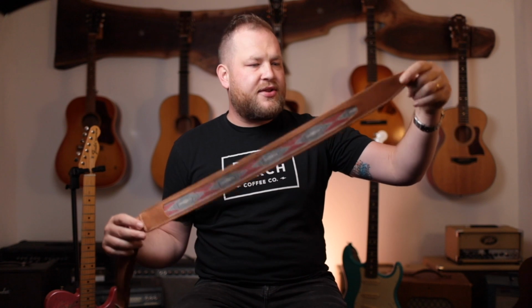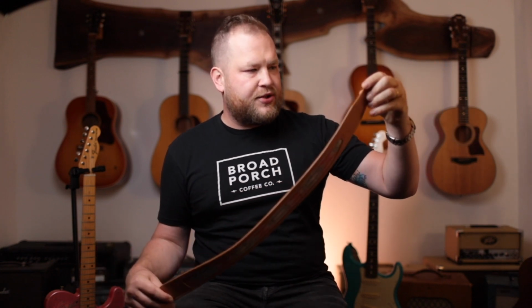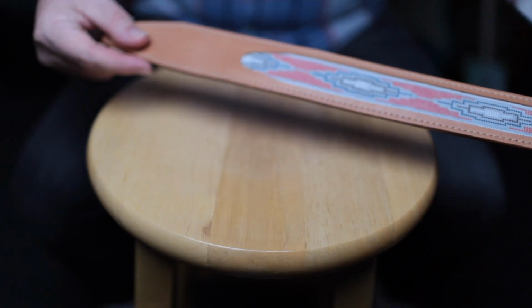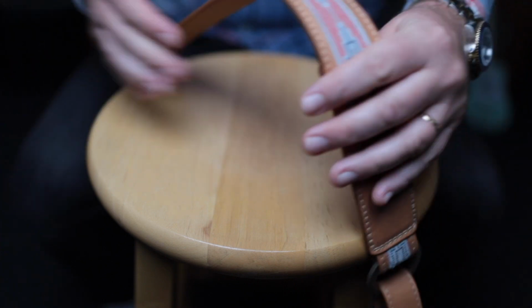So the first strap they sent me is this brown leather one, and so this is a really beautiful tan leather. It's double stitched, really good quality, and then on the inside pattern here, this is a material, it feels like suede. They call this a sonic blue. This strap was the first one that I saw and I was like, oh my gosh, that is so cool and beautiful.